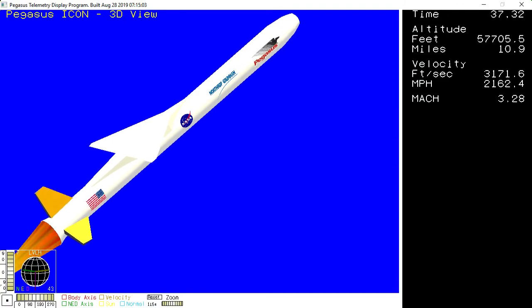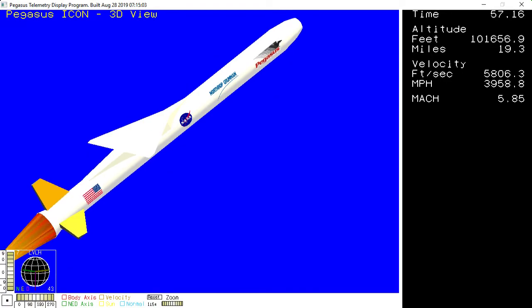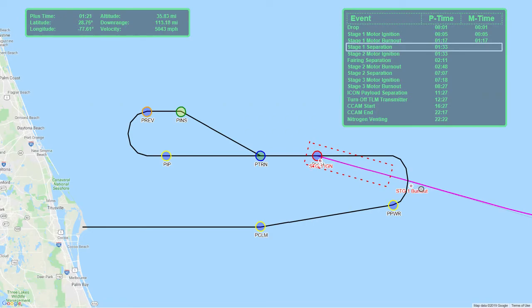Vehicle has passed through max Q. Attitude remains nominal. All power buses nominal. All vehicle subsystems are operating as expected. Stage 1 burnout in approximately 20 seconds. Stage 1 has burned out. Attitude and the flight path are nominal. Approximately 10 seconds until Stage 1 separation.